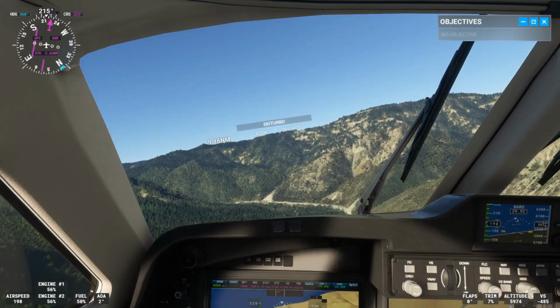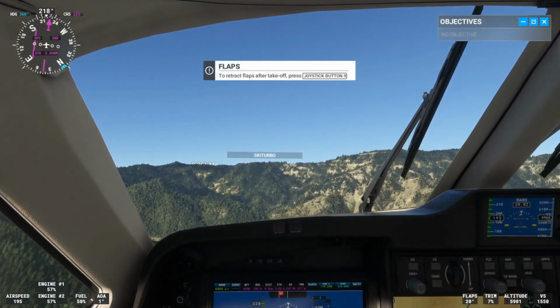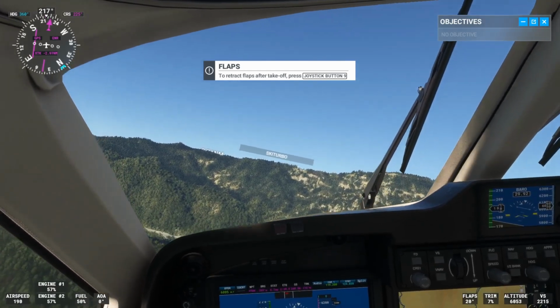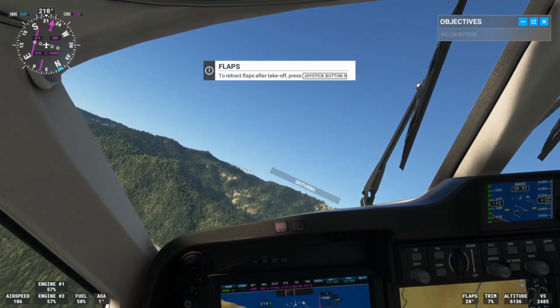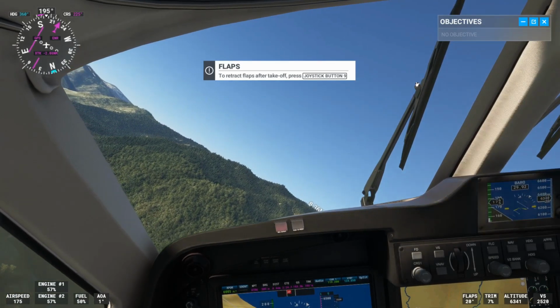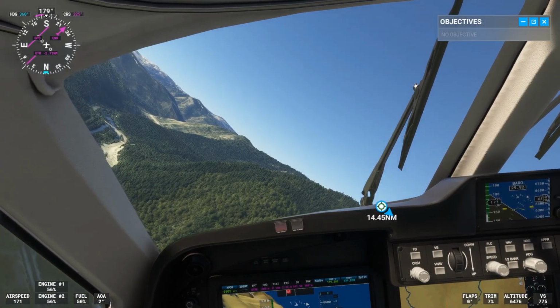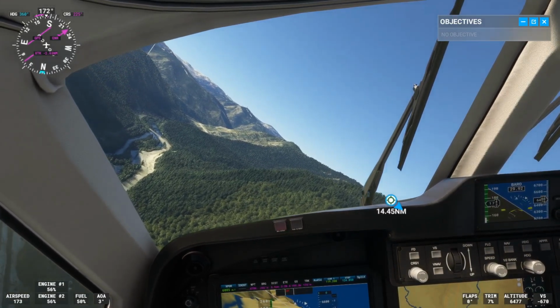I'm going to need to drop some speed at some point. Set flaps at 20 to try to bleed off some of this speed. Yeah. That definitely bled off some of the speed.